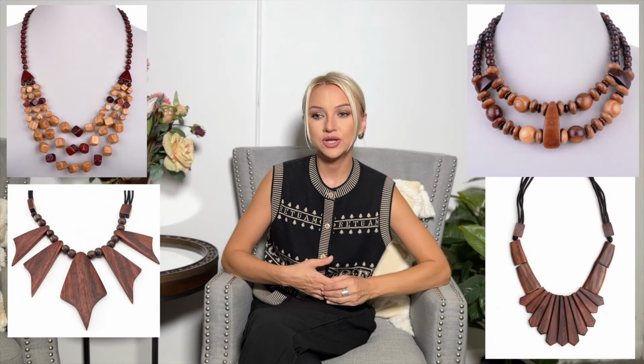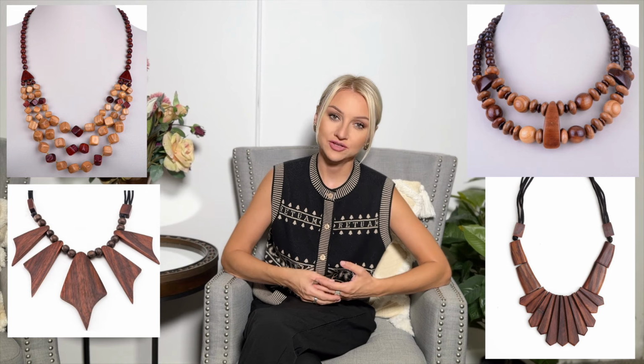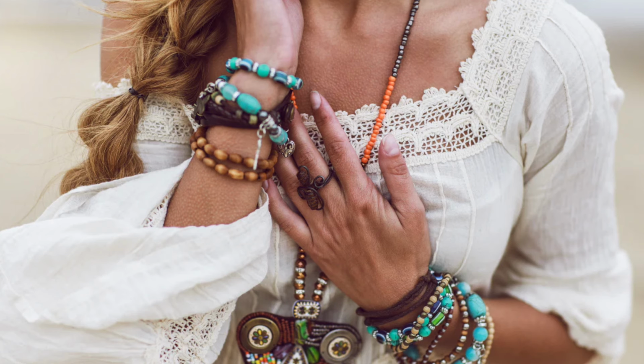Number 13 is wooden jewelry. Wooden jewelry doesn't match any outfit. It looks very heavy normally. Sometimes you can have some additions of wood in different types of boho jewelry for, again, for the day, for hot weather. Sometimes it can happen, but not big wooden beads.